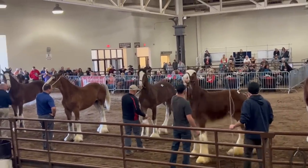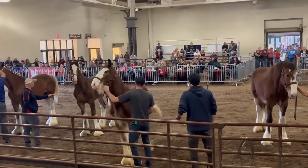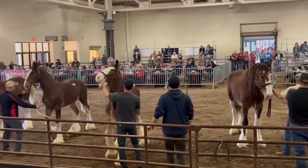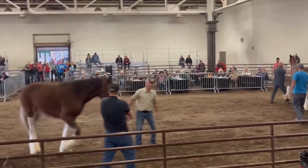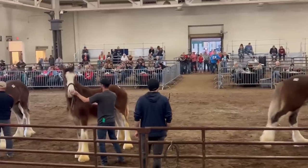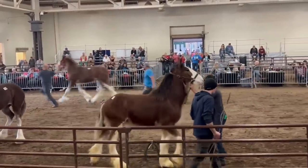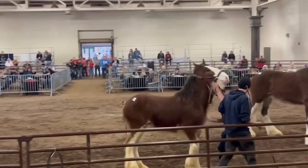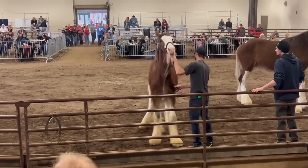Don't let go of that horse. They're little spitfires. I like how they kept the hair on him. He's super cute. Kept his old baby hair. Next up, we have lot number 28, consigned by Dustin Brooks. This is a yearling stud. Got good feather. He is a good young colt. Smooth moving. He is easy to work with. Cute. He looks like he's got a beard.